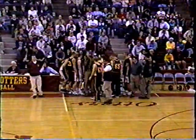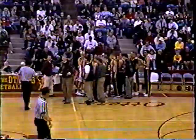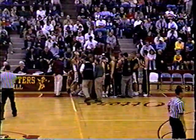Is it a full timeout or a 20? It is a full, and we will take it. About a 60-second timeout, 53-45. Otters up by 8, 5:28 to go. Back with more in 1 minute at AM 1250.